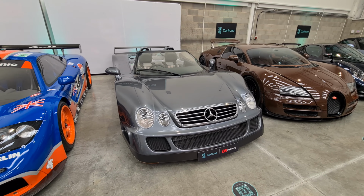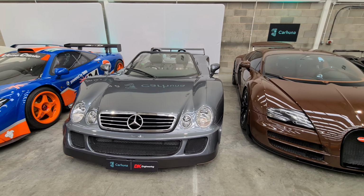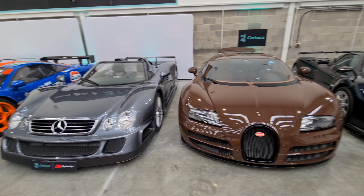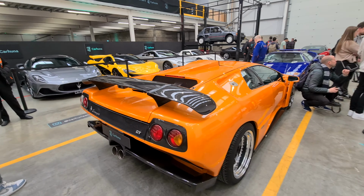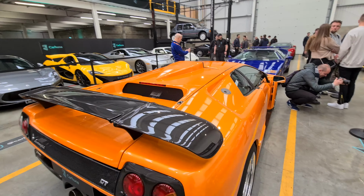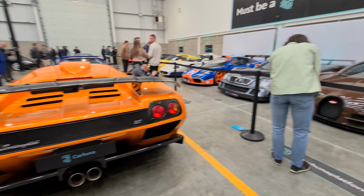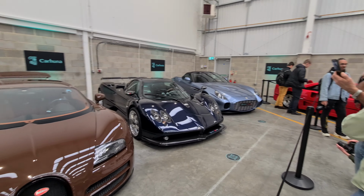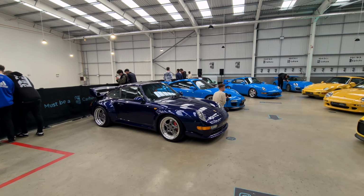Now over to a Mercedes CLK GTR Roadster. I think there were 5 of these made. When I was growing up, that was one of the cars that I always wanted, but they're very expensive, unfortunately. And here we have a Lamborghini Diablo GT. Again, legendary car. Look at that. What a beast. Just having a quick look over here again. That is a lineup and a half, isn't it? A Zonda, a poo-coloured Veyron, CLK GTR.